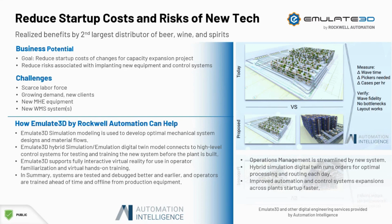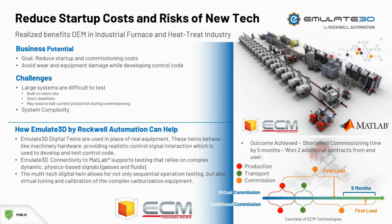And then one more example. These are carburization machines. They basically infuse carbon into steel, and they're very complex machines, and the systems they build are massive. There are many complexities. One, testing a large system is inherently difficult.